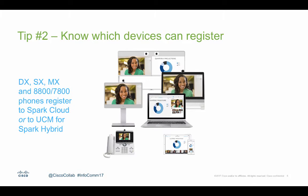Does anyone know what can only register to Spark Cloud? Trick question. This is an on-demand training session, so I can't hear your answers. Spark Board and Spark Kits register to Spark Cloud so they can automatically post and save whiteboard content in Spark Rooms.